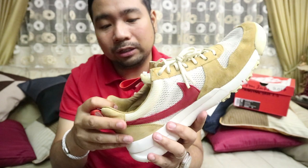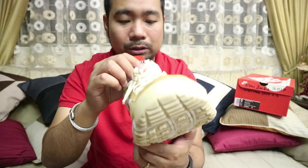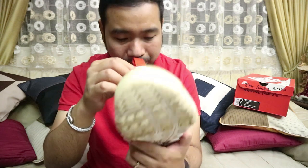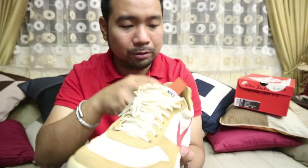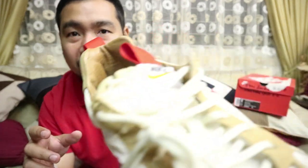So sir, ano to no? Hindi mo siya nakuha brand new, no? Hindi. Used na siya. Alright. Medyo crinkled na leather material. Ay, ganito talaga itsura niya kahit DS. Like, medyo... leather niya, parang hindi siya perfect. Parang wrinkled na yung parang used niya.